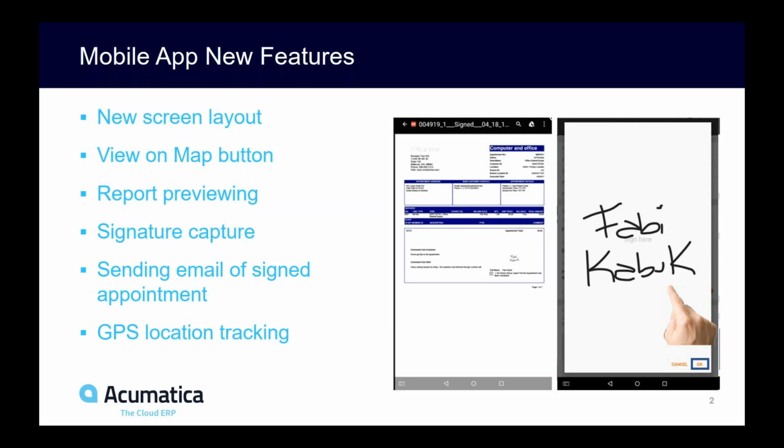Additionally, we can now digitally capture the handwritten signature of your customers by writing it directly to the screen of your smartphone or your tablet. This is going to be stored in the appointment as an attached PDF. And we're going to be able to see that all in the drill that I'm going to be showing next.